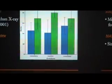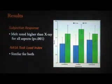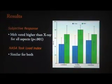And we also asked participants to subjectively rate our visualization in 3 different aspects. One is the confidence, how confident they were in their depth judgment, and one is the visibility of the occluded region, and the other one was the usefulness of the visualizations. And in all 3 aspects, melt was rated higher than X-ray. And we also conducted NASA TLX, and it was similar task load for both of the visualizations, so there was no difference.